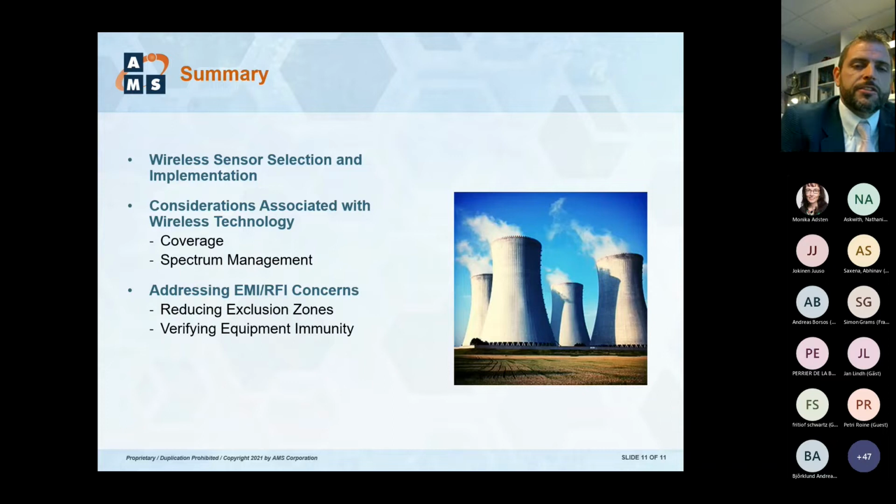And so just in summary, you can identify that there's a lot of different sensors that are out there that can be used. Trying to weed through the different protocols and options to figure out what can be deployed in a nuclear power plant can sometimes be challenging, but there are ways to address those. As you go forward, you want to understand the coverage of your systems, because that's going to impact what infrastructure you have to deploy.